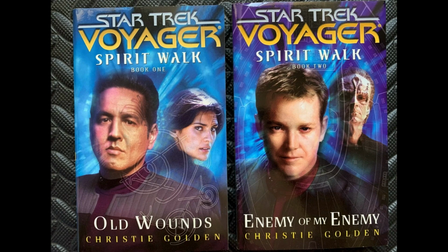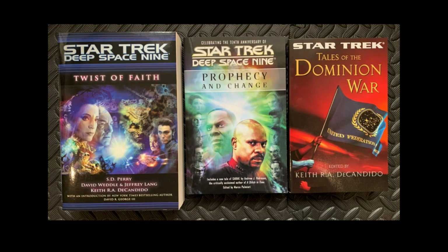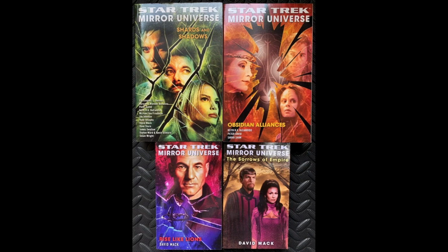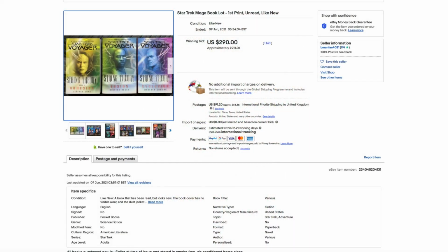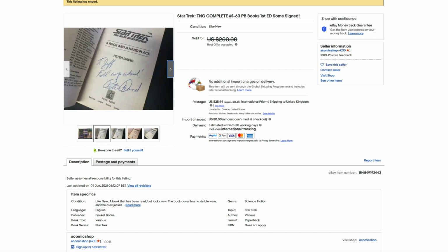And this was another lot which I couldn't quite make out. I don't understand why this has gone for so much, but it only had the one bid. And obviously the books are brand new, but I think there must be some scarce ones in there. $290. This is a bit more like it. This was a best offer, and it was a full set of all the Next Generation books. Some of them were signed by Peter David. It was $200, also best offer.